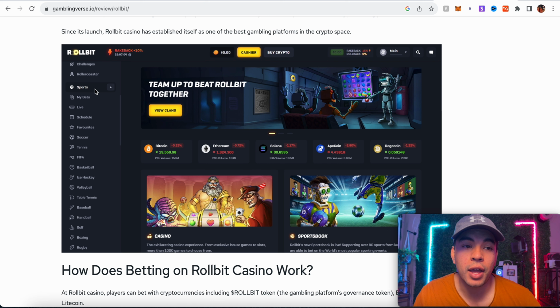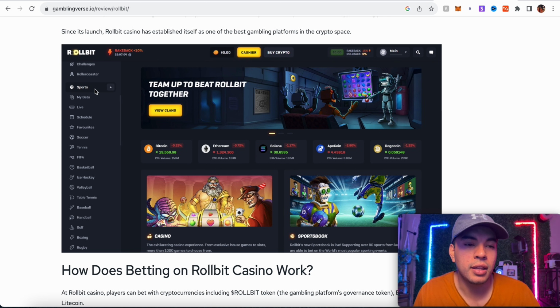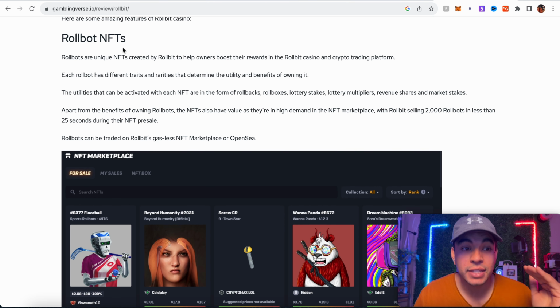So the fact that they offer that is already a huge incentive for a lot of people, considering that I think most people involved in crypto are usually involved in stuff like that, right? Esports and gaming or whatnot. So on top of that, sports betting and the casino, they do offer one other big incentive. That is the Rollbit NFTs.